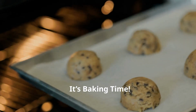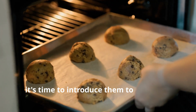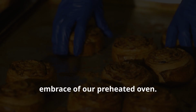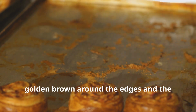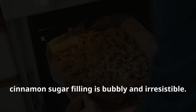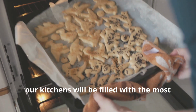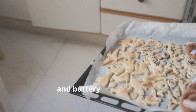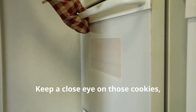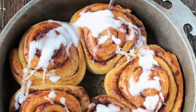It's baking time. With our cookie rounds all prepped and ready, it's time to introduce them to the warm embrace of our preheated oven. We'll bake them until they're lightly golden brown around the edges and the cinnamon sugar filling is bubbly and irresistible. As our cookies bake, our kitchens will be filled with the most tantalizing aroma, a heavenly blend of cinnamon, sugar, and buttery goodness. It's enough to make your mouth water. Keep a close eye on those cookies though, and adjust the baking time as needed depending on your oven.